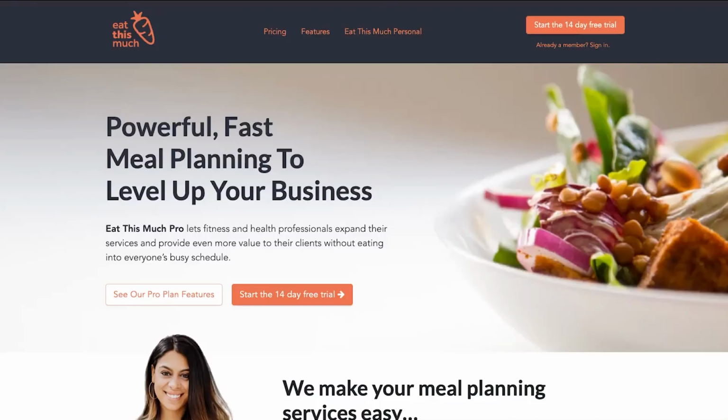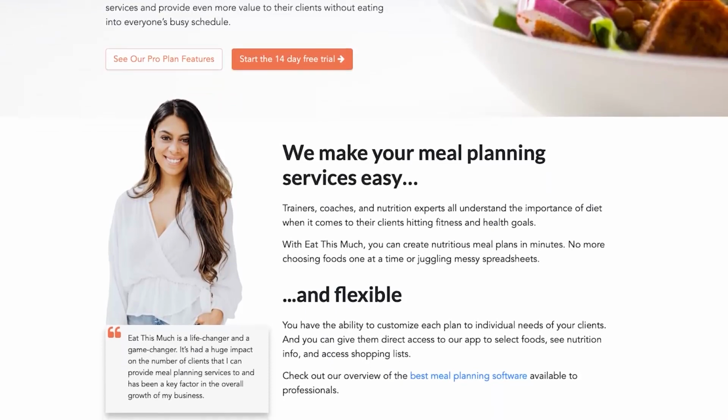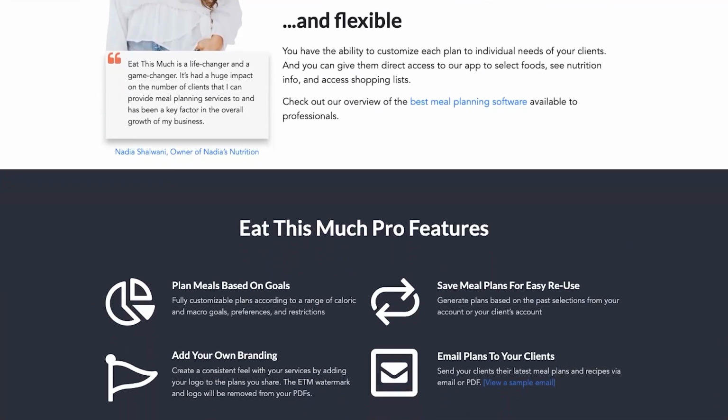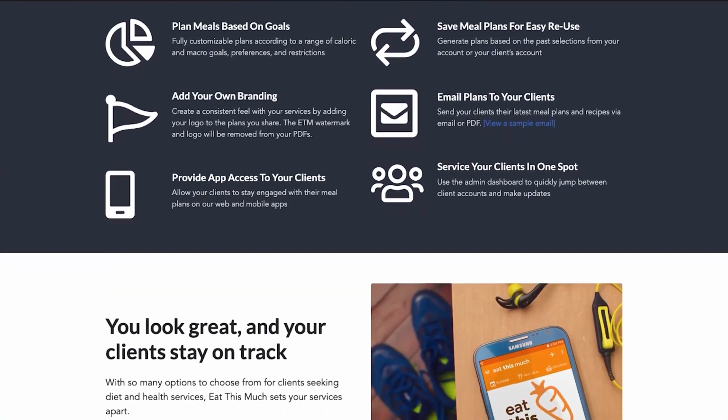But today we are going to be reviewing the professional plan from Eat This Much, which is designed specifically for online nutrition coaches with online businesses. The pro version of Eat This Much offers so many different features that are not included in the normal user version, including app access to clients, custom branding, the ability to completely customize your client's plan, and so much more.